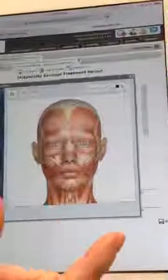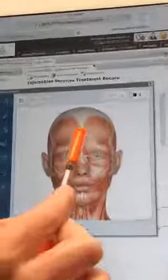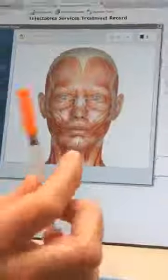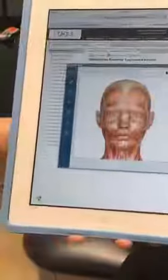These two muscles squeeze together and create the 11s, or create the angry eyes, or something that maybe makes you look tired. There's a lot of different ways that people describe what's going on in that area. And then you have this little guy in here that actually pulls up and creates the line going across your nose. So when we're injecting the glabella region, we want to inject in the procerus and then in our two corrugators, the front and the back. So you get 5 little injection spots for the glabella region.